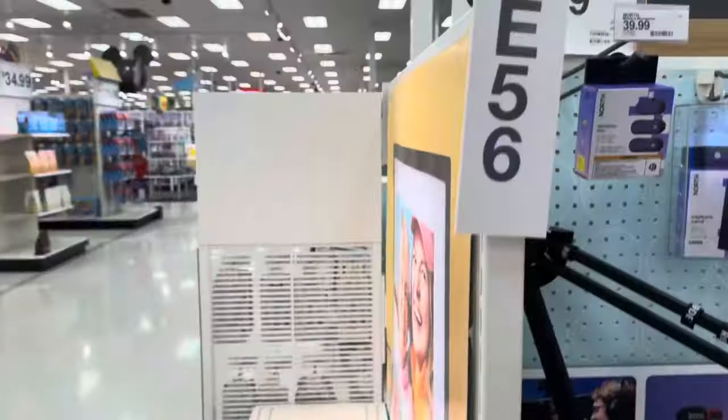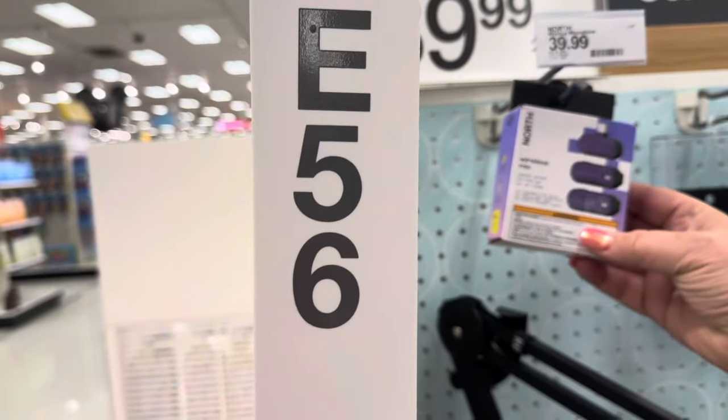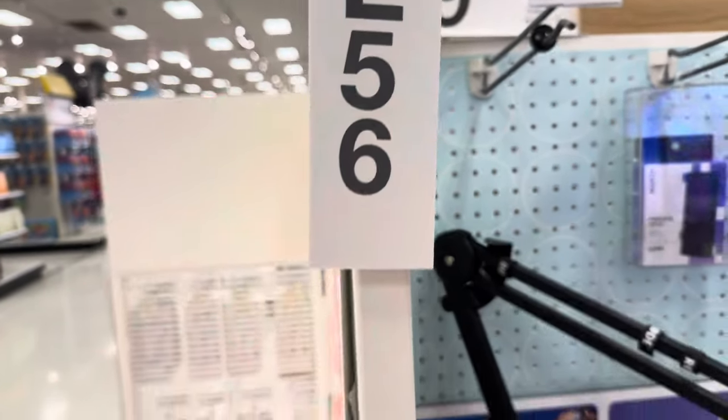Okay, normally where it would be in the back of the store. I'm halfway there. Look at this. That's the front. That's the tech area. What am I, walking a mile? That's what I need. Wireless mic.